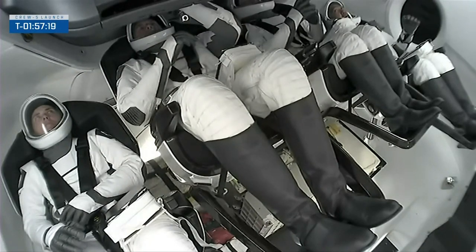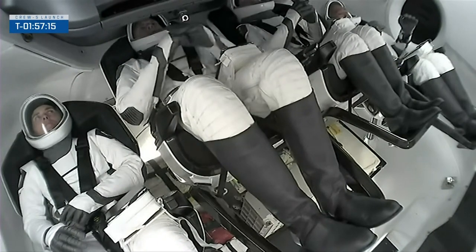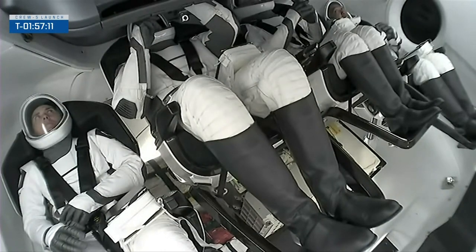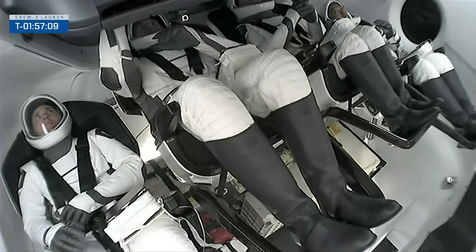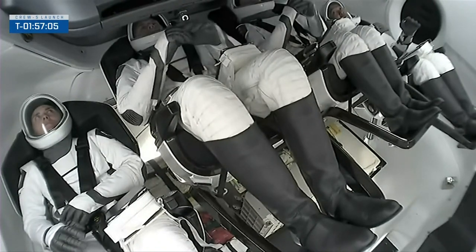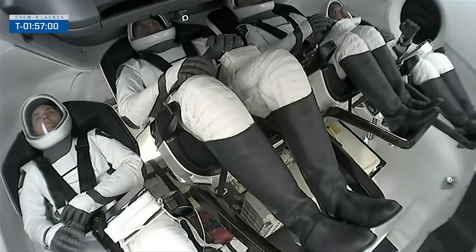All right, while they start up the suit. Dragon is go for suit leak check. The communication confirming they're going to restart the suit leak check. Bob Behnken telling me that the suits inflate just a little bit as they make that check. In the meantime, we'll take an interview now and check in with Kennedy's Commercial Crew Program.